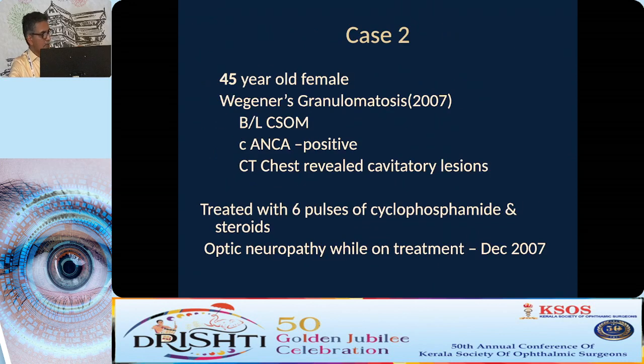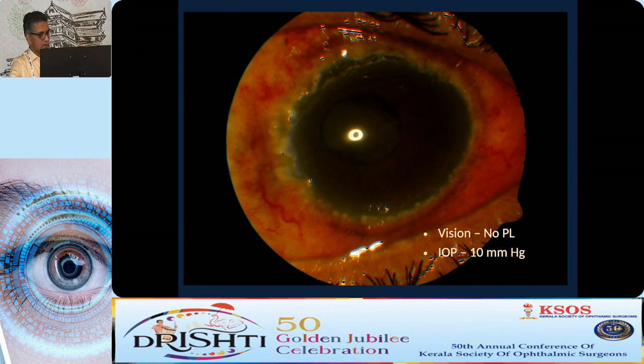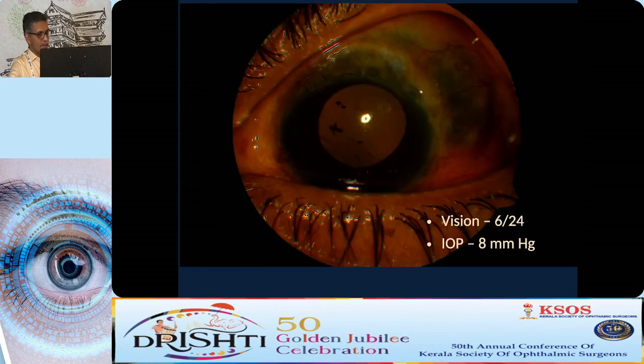So this is one case to demonstrate that a 44-year-old lady with a histopathological diagnosis of Wegener's granulomatosis with bilateral scleritis. She had even cavitary lesions in the chest. She had 6 pulses of cyclophosphamide and steroids and optic neuropathy even while on treatment. So this is a typical scleritis along with 360 degrees PUK. So one eye was lost because she had a granulomatous lesion in the apex of the globe, which is compressing on the optic nerve. And she came quite early now because she had this. And in the metro city where she was taking the treatment, she didn't get enough relief.